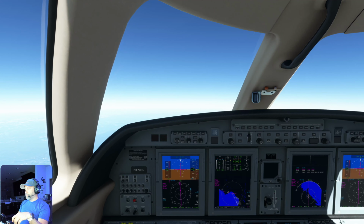Jacksonville Center, Citation 173 Romeo Lima, can you confirm approach for 01 left at Tampa? It's going to be with Tampa approach. That's Miami Center, so they're landing south currently. Or actually north, apologies. I'm not sure which runway he's going to give you. Okay, I was just trying to prep my approach. I appreciate it.